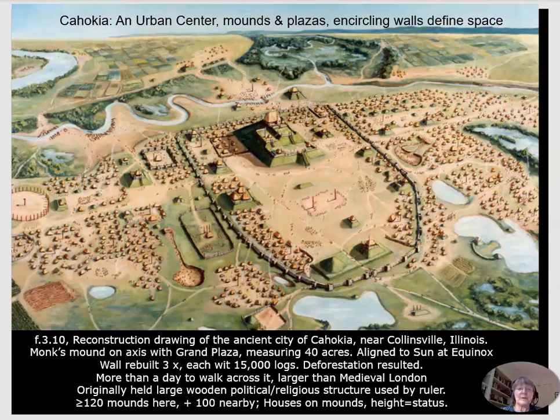Originally, there were at least 120 mounds here and 100 nearby, in close proximity to this. There are often houses on the mounds. Those houses would have belonged to relatively important people, let's just say priests or members of the royal family. And it's pretty clear that the height of your mound was in direct relationship to your status as an individual. So it was a highly stratified society, and that came along with the growth of agriculture and the resulting increase in wealth, which becomes concentrated in the hands of the ruling elite.